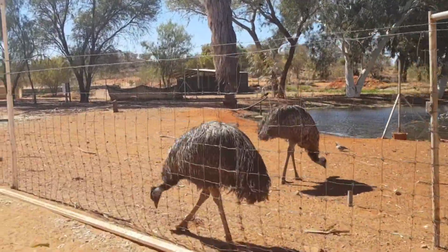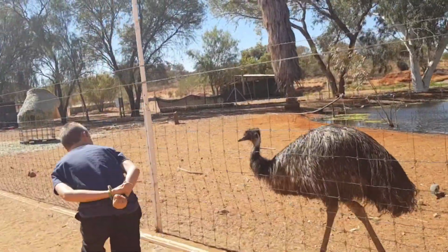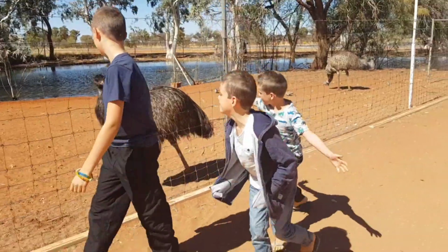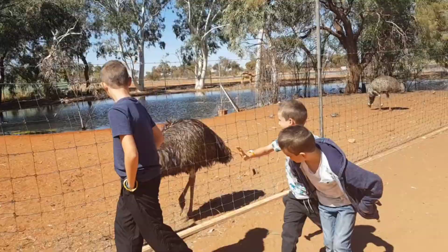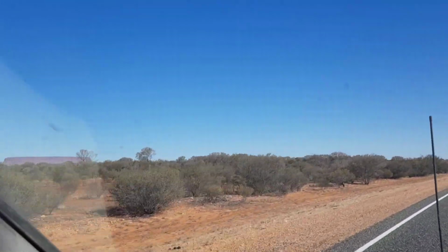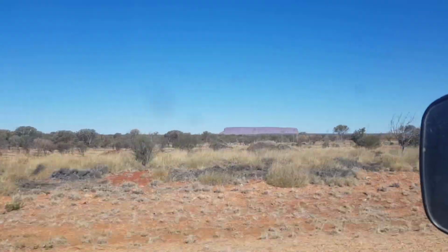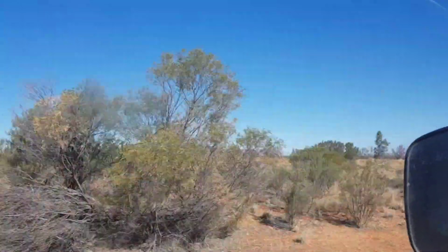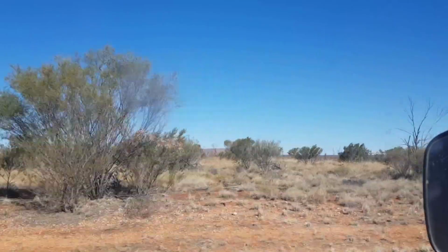A good spot to stretch your legs. So this is what we're calling Fool's Uluru. Down to Uluru, we're still about 100 k's off, but it's pretty staggering. It's not bad for a second runner-up. But it's full of many people.